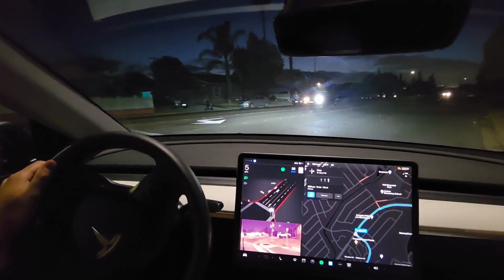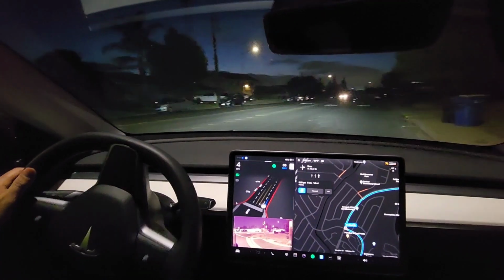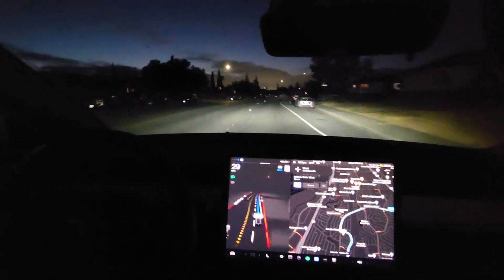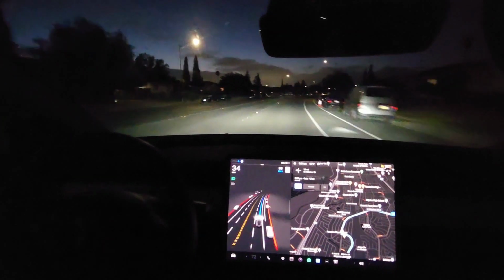Oh, it's really taking its time. Go! What are you doing? I had to push the pedal. You saw how much hesitation it was doing? It's way too much.